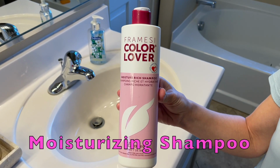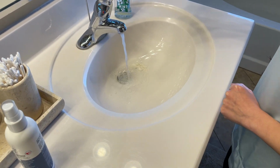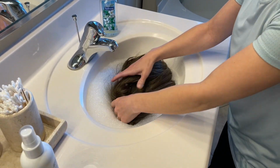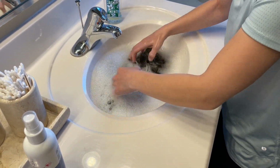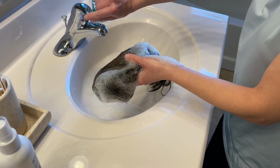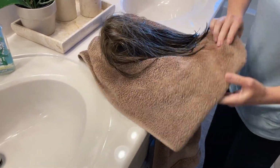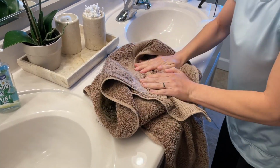You basically just fill up your sink with water and you put in a solution. I forget the name of the solution. I'll put that down here somewhere. And then you swish it around to make suds. Then you swish the wig around in it, so you make sure you get it all over the wig. Then you rinse the wig, and then you put the wig on the wig stand.